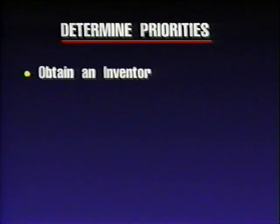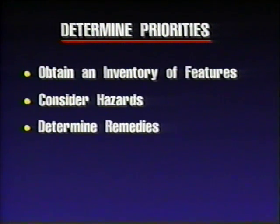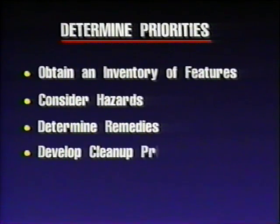A four-step procedure is recommended for determining priorities in post-snowstorm cleanup and may be made a part of any comprehensive snow removal plan. The four steps in this procedure are: 1. Obtain an inventory of existing safety features. 2. Consider hazard categories. 3. Determine remedies. And 4. Develop local cleanup priorities. The procedure recognizes varying conditions, geography, time of year, equipment available, and other factors specific to each state maintenance department.